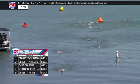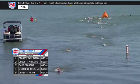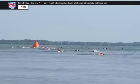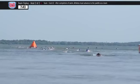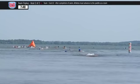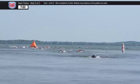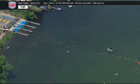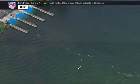Tabaki finished first overall in the first heat at 33:26, Athletic at 35:08. Cape was at 35:20, Butcher's Lab 35:31, and Asana followed right up behind them. Asana came in at 36:21 overall. But again, we'll look for an 8:03 split if anyone gets all four team members to the dock, and I can tell you that's not going to happen right now. No, it's not, but that 8:03 split for the team would have been the fastest 500-meter split for all the individuals. Now think about how good those guys were at this first part of the event.